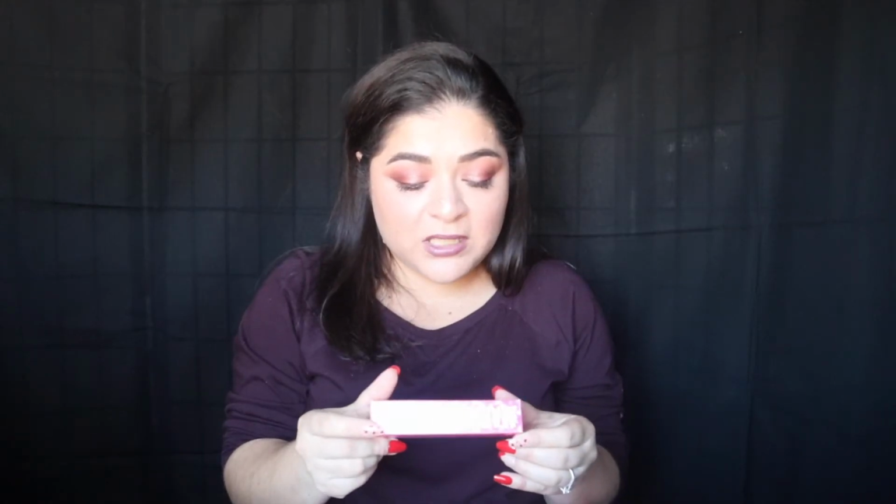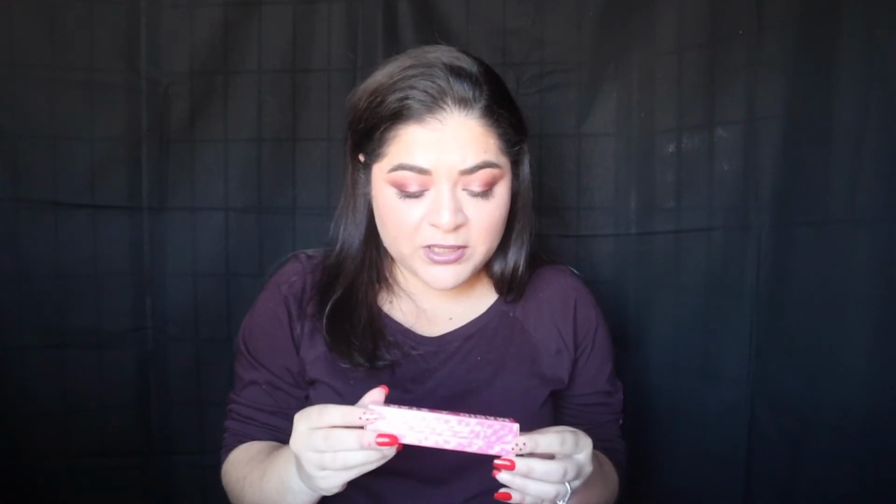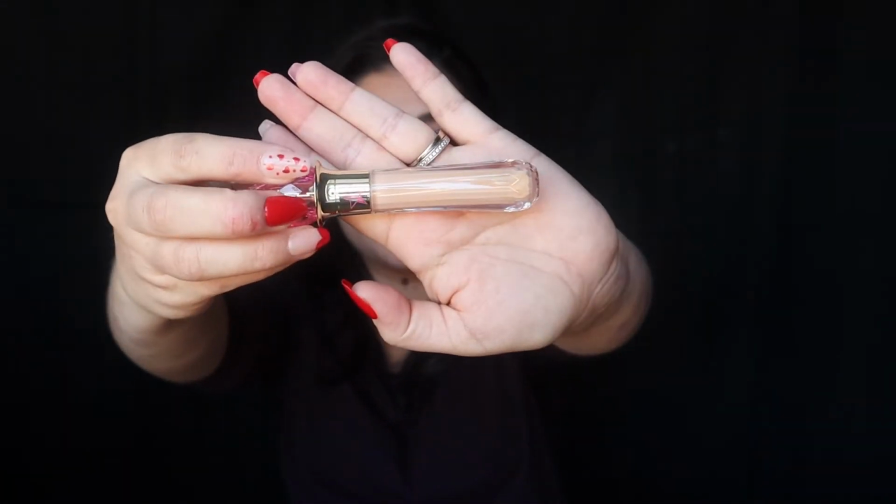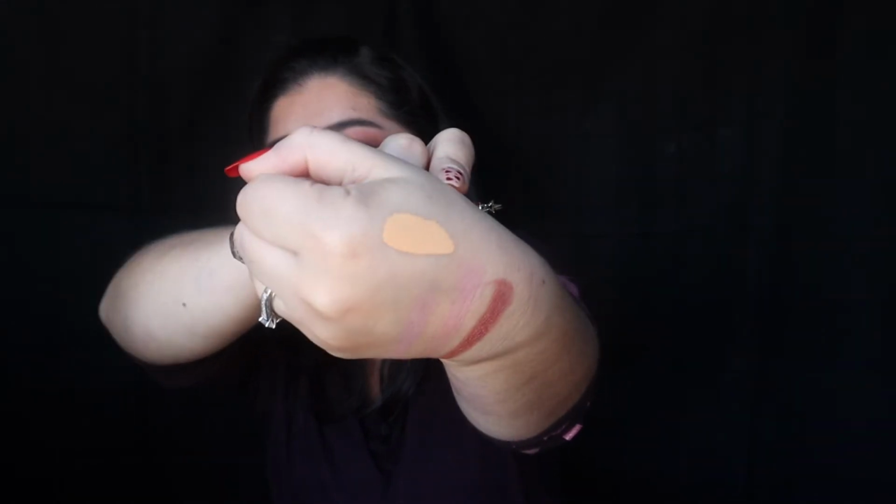The next item is full coverage, long wearing, anti-aging property Magic Star. Okay, so this is a color corrector concealer in yellow. This one I don't own. I do have two or three of his concealers, which I really like, but I do not have any of his color correctors. So this one, we will definitely give it a try. Let me go ahead and swatch it for you guys. Okay, actually, that's really yellow, like orange. So we'll see how well this is going to work.